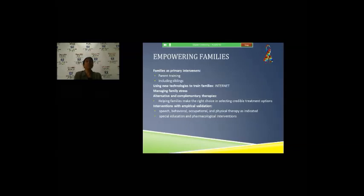You really want to make sure that they are headed in the right direction to get the things that have some empirical validation, such as speech, behavioral, OT, and PT, which we know have all been shown to be effective. And then going into a proper special education program.